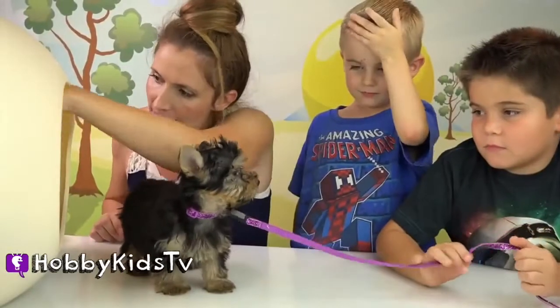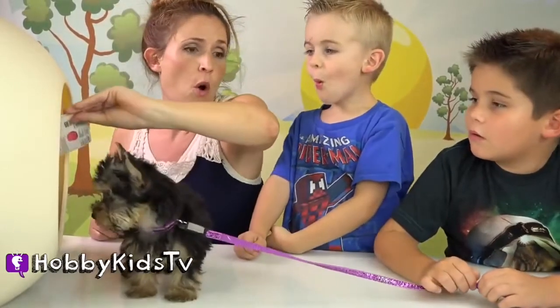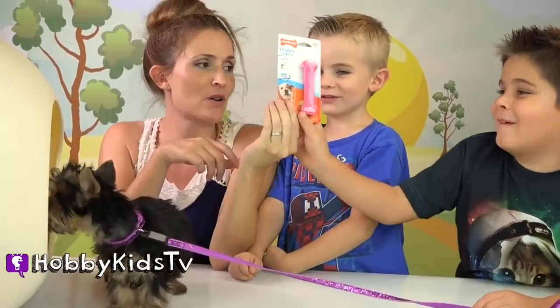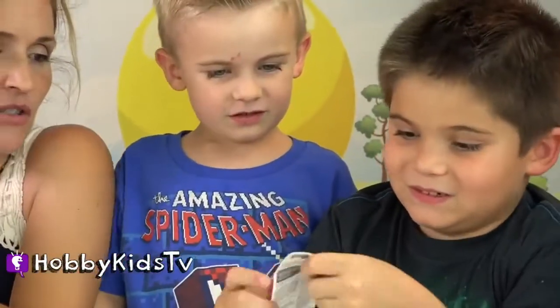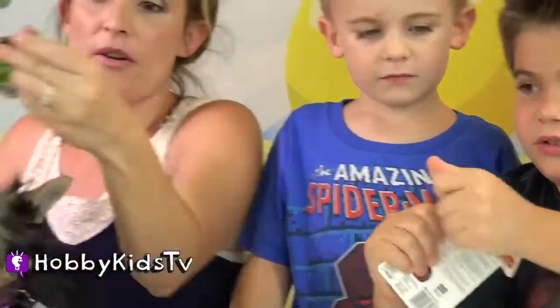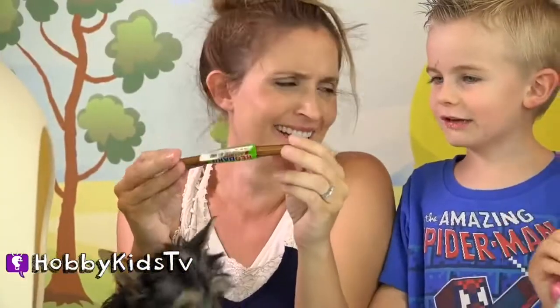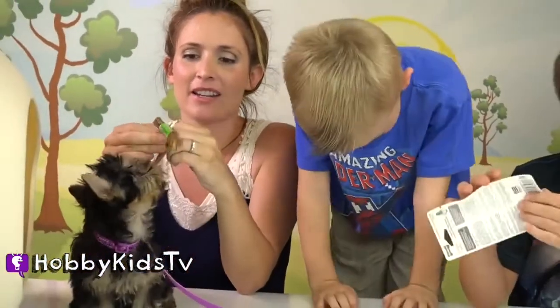Let's see what else we got. What other fun stuff? Ooh. What is it? It's a teething cone. Should we open it right now? Yeah, let's give it to her. Let's see if she'll try it out. Yeah, she liked that. And then we got her also a stick. It's a stick, yeah. I was like, what is this thing? It's like a rawhide stick for her to chew on.